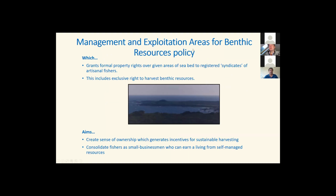Management and exploitation areas for benthic, i.e. seabed, resources. So the policy was focused primarily on those marine fisheries resources that live on or attached to the seabed. Basically, the policy gives formal property rights to specific areas of the seabed to fishermen, but the fishers have to be registered in a syndicate, or if you like, a cooperative, to be able to apply to have the rights to fish these exclusive areas of seabed.